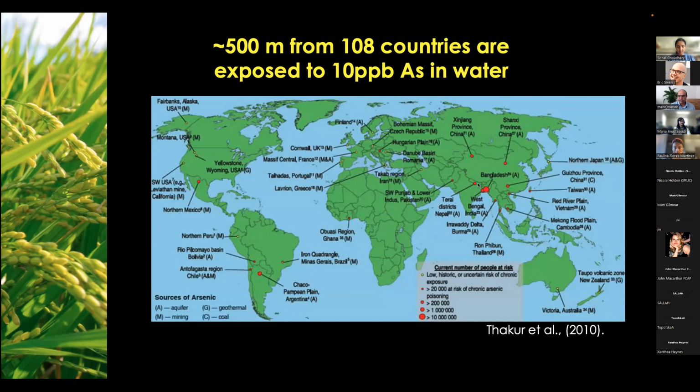Bangladesh, the eastern part of India, the state of West Bengal in India, we can call these places hotspots of arsenic pollution. But it's across the world, it's well spread and a well-known problem. It's like a pandemic, I could say.